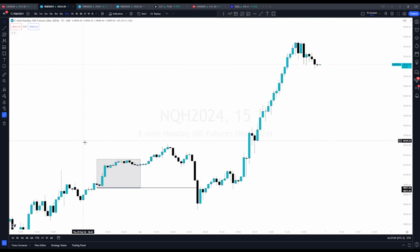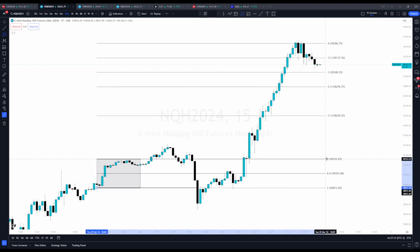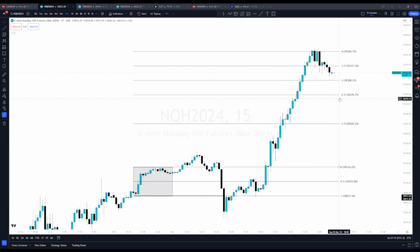Another thing to gauge, whenever we're at all-time highs like this, it's hard to gauge where this thing is going to go. We need to pull out our standard deviation. A good tool I like to use is drawing up your Asia range. Usually, 2.5 standard deviations is a very good target. Usually every day we hit 2.5 standard deviations of the Asia range. No matter if it's up or down, we usually at least cover whatever the range is.